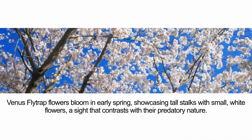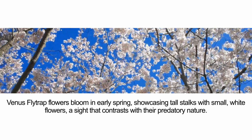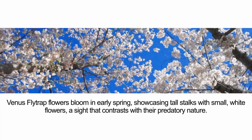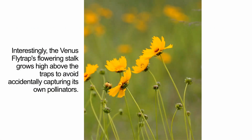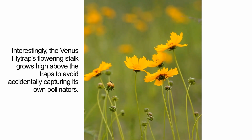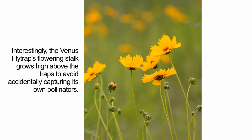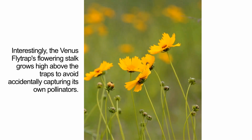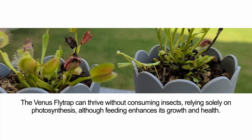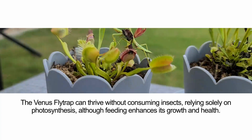Venus flytrap flowers bloom in early spring, showcasing tall stalks with small white flowers, a sight that contrasts with their predatory nature. Interestingly, the Venus flytrap's flowering stalk grows high above the traps to avoid accidentally capturing its own pollinators. The Venus flytrap can thrive without consuming insects, relying solely on photosynthesis, although feeding enhances its growth and health.